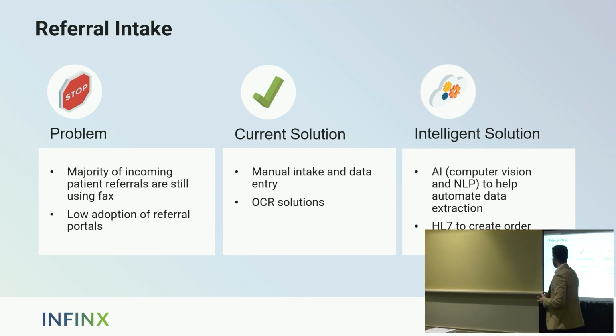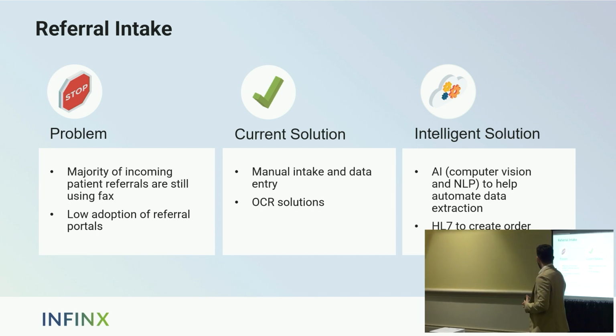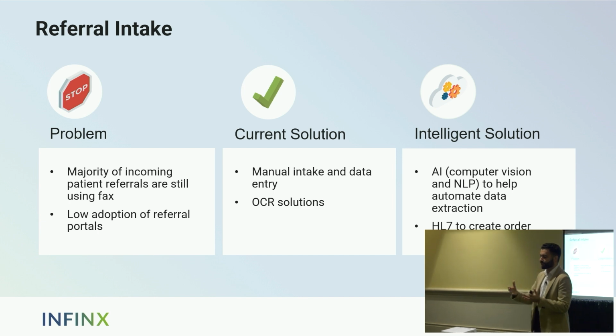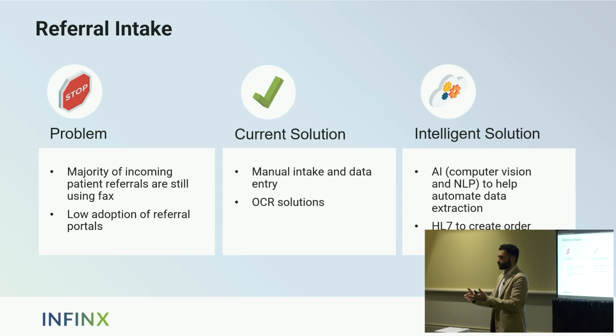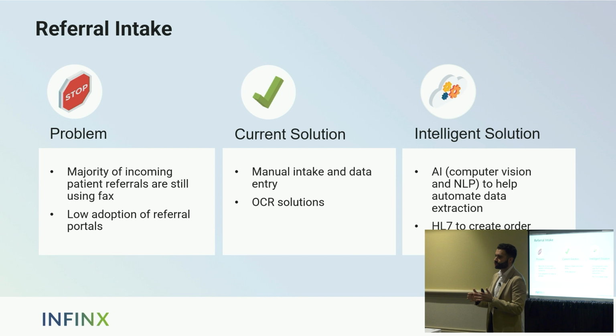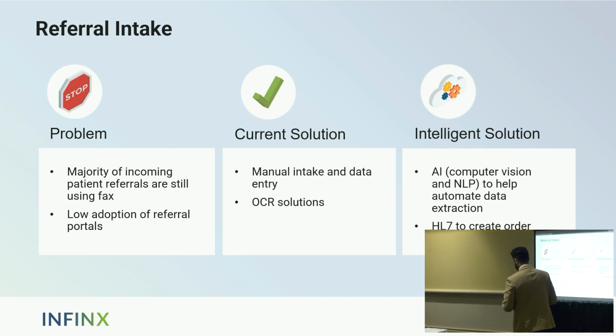And then what we do, Infinx has a referral intake solution. It doesn't just help to have a solution or an AI look at a referral and extract all information from it, like patient details, physician details, ICDs, CPTs. If someone still has to take that and enter it back into the EHR, what we do is we can send back an HL7 ORM message that can just automatically create a new patient or an order within the provider system.